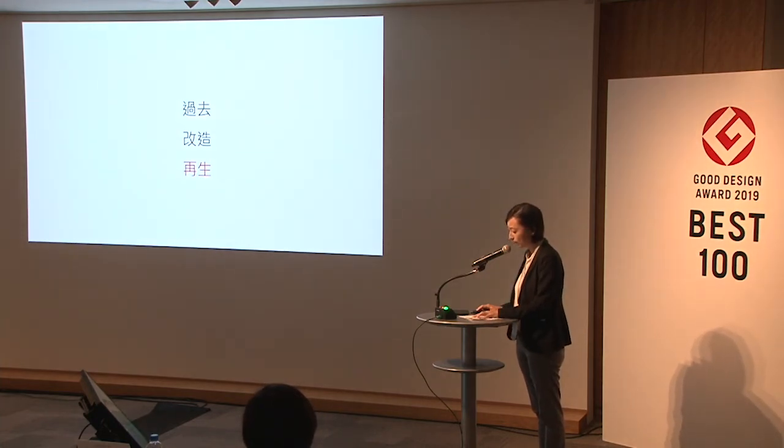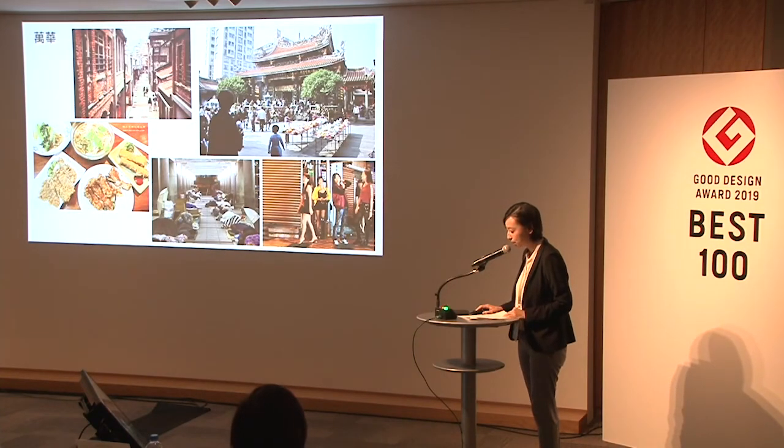But the neighbors still felt alienated from us and wondered what benefit we could bring to them. So we needed to make ourselves more relevant to the locals. Wanhua District has many historical temples, heritage, and delicious food, which attracts thousands of tourists. But at the same time, it suffers from many homeless people and is also the biggest red light district. It is a complicated area and is in search of a new identity.